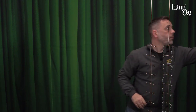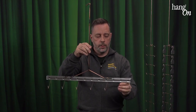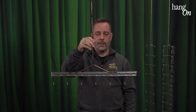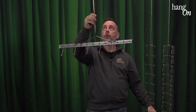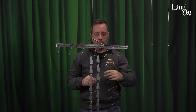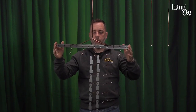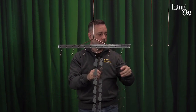For instance, you can use it with this kind of bar, just using standard hooks, or as in this case, as 45-degree hooks. It's a new range we have also. And then you just hang this HQW like this, maybe fill up with all these products, and then suddenly you have a jig system where this HQW is a major part.